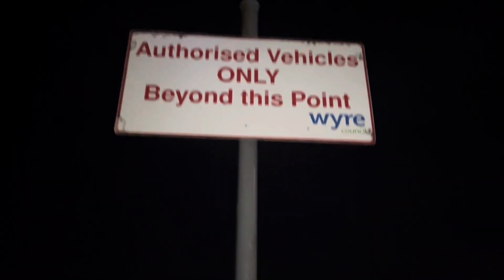Vehicles only beyond this point by a council. Alright, let's give you one last look at the beach before we say goodbye. Okay then guys, this is just one last walk along the prom where the beach is.